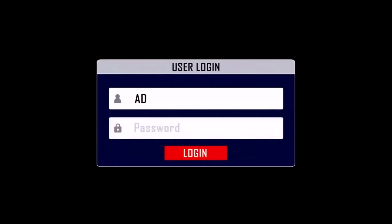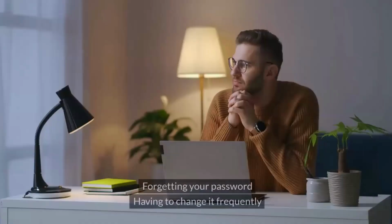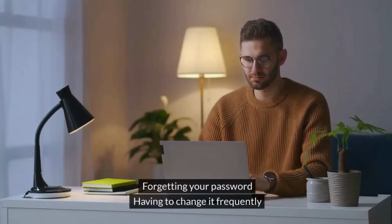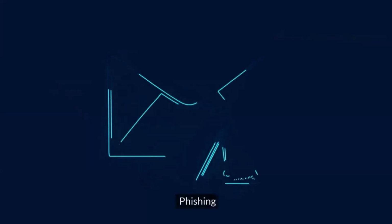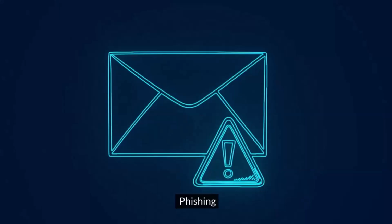Well, passwords have many problems. They can be easily forgotten, stolen, or hacked. You may have experienced the frustration of forgetting your password or having to change it frequently. You may have also heard of phishing, which is a type of online attack where someone tries to trick you into revealing your password by sending you a fake email or website.